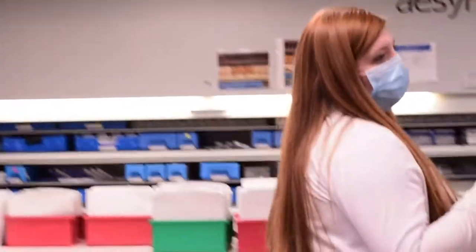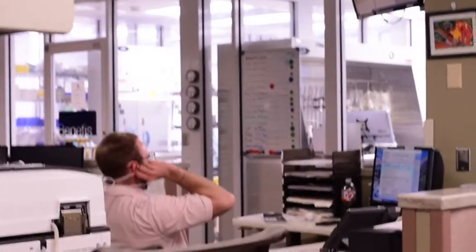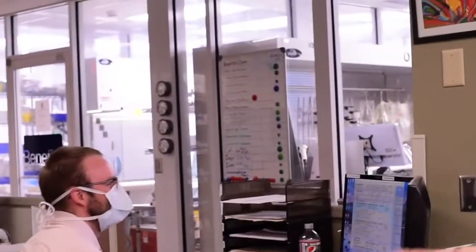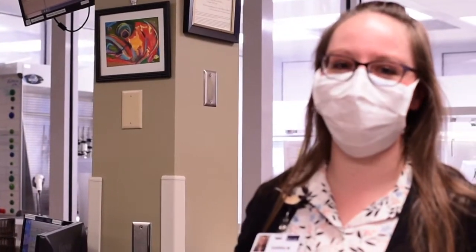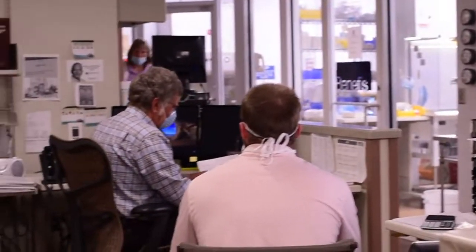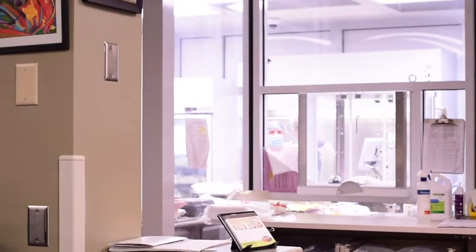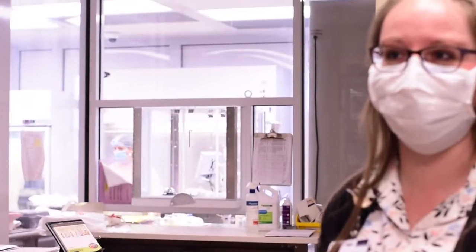If we come around here, this is where all the pharmacists usually sit when they're in our central pharmacy. We have 5 desks for our pharmacists to sit at and verify orders, answer the phones, do pharmacist stuff. We have eyesight into the IV room so that communication can occur between the techs and the pharmacists during IV preparation and mixing.